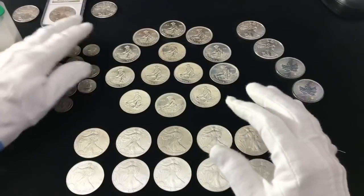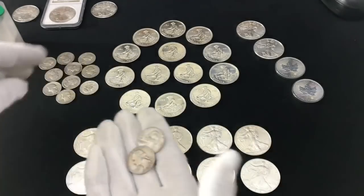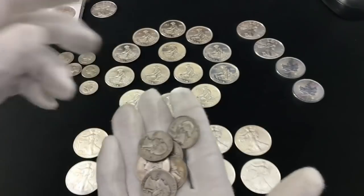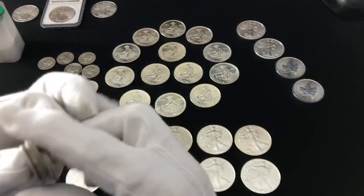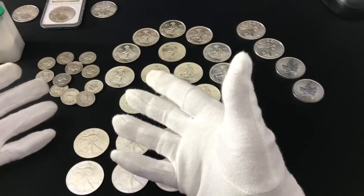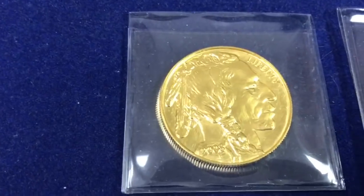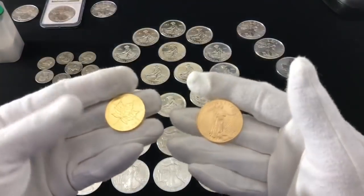And I had another person say, you know what, Yankee, give me $3 face of junk. Constitutional silver quarters, definitely don't need to be wearing gloves for these. But, you know, whatever. Love the sound of real silver. So I got $3 face of quarters. And then one more person said, Yankee, show me the gold. I'm definitely partial to the buffalo, but yeah, very cool.